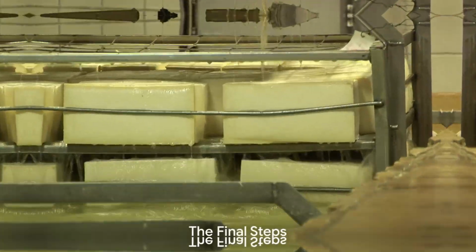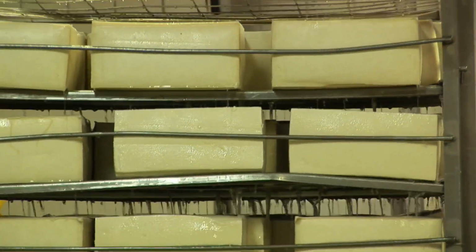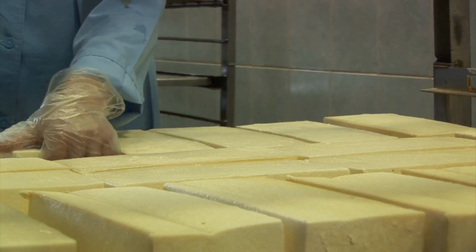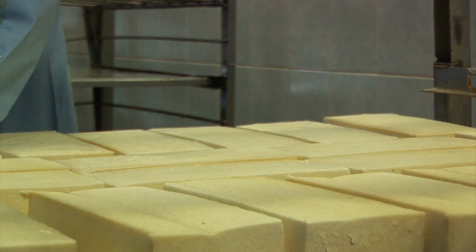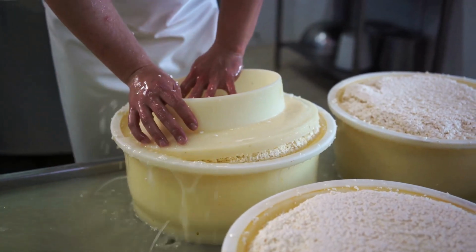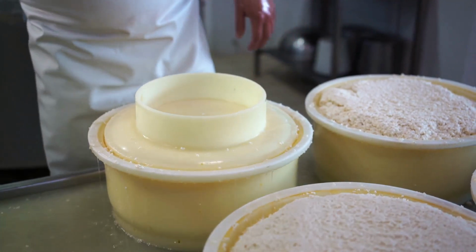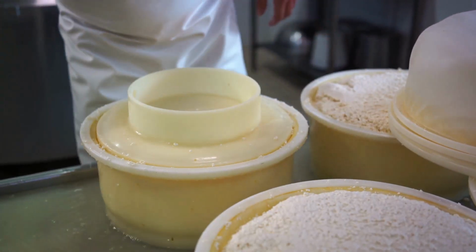With the curds cut and cooked, we're on the home stretch. The final steps of cheesemaking involve draining the whey, molding the cheese, and letting it age. So let's dive into these final stages, shall we? First, we drain the whey. This is the liquid left behind after our curds have formed. Draining the whey is crucial as it allows the cheese to solidify and obtain its characteristic texture.